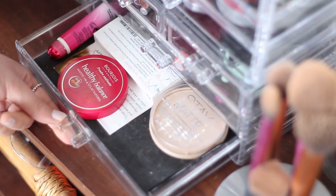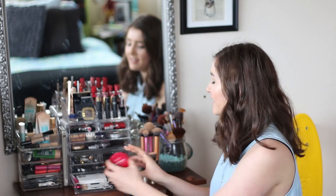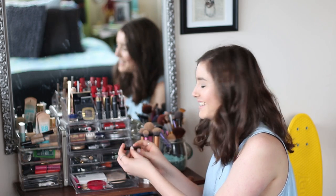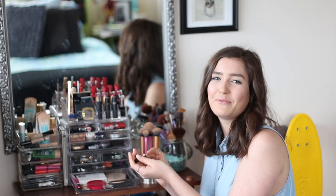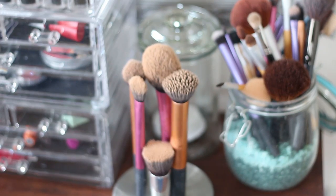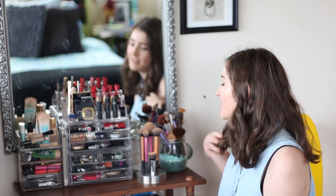This is a new addition to this drawer, new Bourjois Healthy Balance powder, and so I've been enjoying that. What is this? This is an empty concealer thing by Bobbi Brown, in case they ever want to get another one so I know which colour I was. So I also have my brushes just here. I think we've done a video about brush storage, so we'll link that.